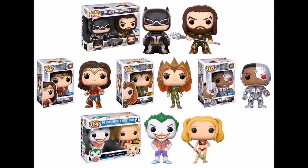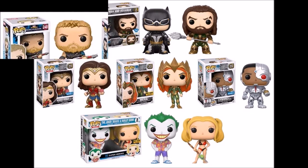And then you can get another interesting 2-pack from Hot Topic. It is Beach Bum Harley Quinn and Joker. I love them in their bikini and cabana shirt, and I have no intentions of getting them, but I know lots of people who will definitely get their hands on that one.